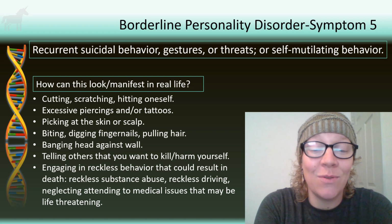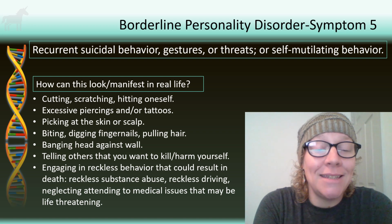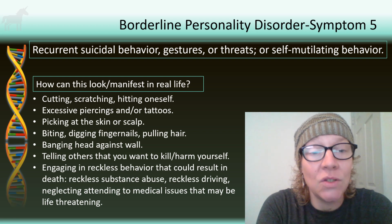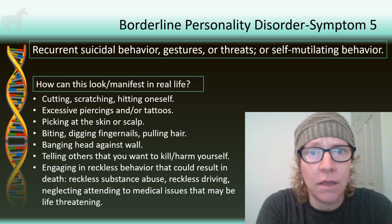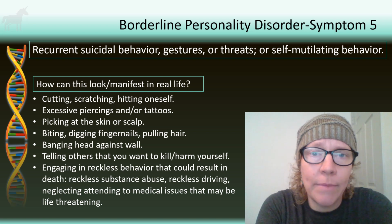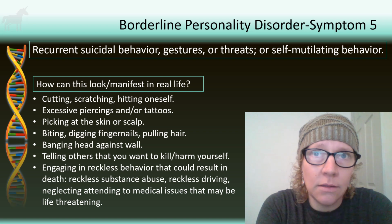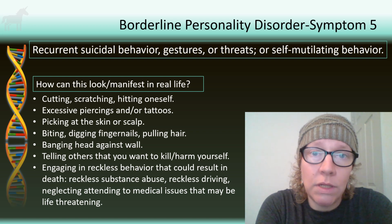Reckless substance abuse, reckless driving, neglecting attending to medical issues that may be life-threatening. And these are some ways that I think people might not think about self-harm. But if you have a medical issue that could be life-threatening and that you need to take care of and you're not, that's also self-harming behavior.